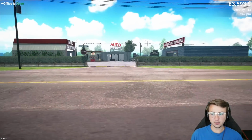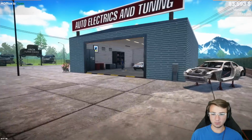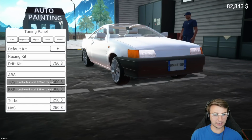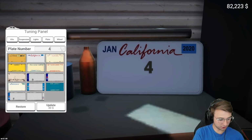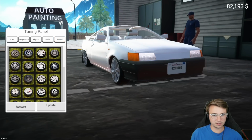Suppose I'm not too worried about it, but we'll head back across the street into the accessory bay and we'll start getting this thing outfitted with whatever we possibly can. Racing kit, of course. Can't do TCS or ESP. Turbo, nitrous, slammed on its nuts, of course. Not gonna mess around with the lights too much. 420, 69 as we do, 30 bones. And let's go with maybe the BBS style fives for this one.